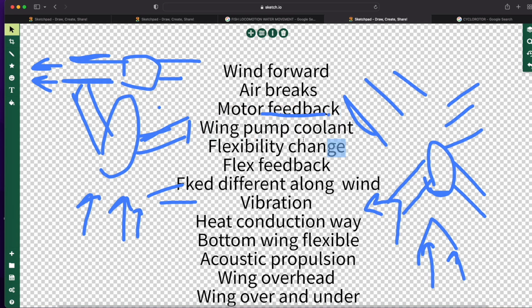You could also get feedback about the flexibility of everything, or how much it's flexing, based on better electronic controls incorporated, or you could have a camera or something to do all this stuff. So you got all those ideas.